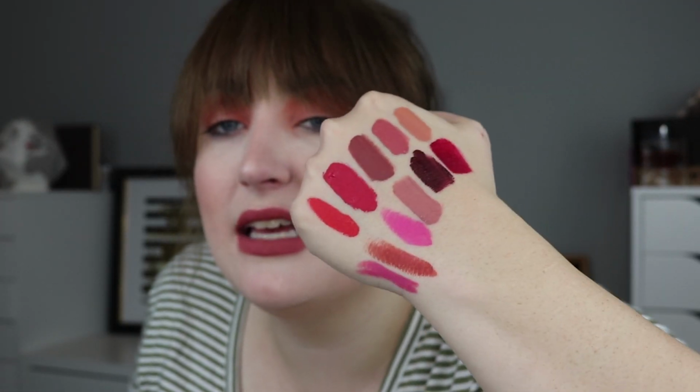I have the shade Allegedly, which is actually a gorgeous peachy brick shade. It's a really nice nude for everyday. It's actually not a nude, but it's a good everyday shade, I think. Next, I have the shade Baby Spice, which is similar to Jeffree's Girl. However, it is a bit more of a warm pink. As you can see, Jeffree's Girl is neon, and this one is a bit more on the warm side.